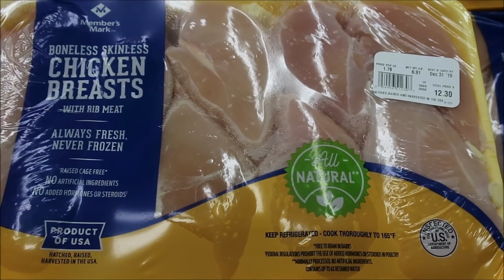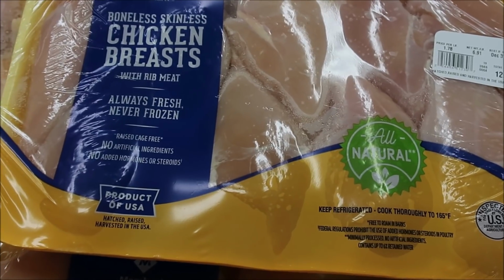Getting these chicken breasts because they'll be perfectly fine for the fajitas that we're having this week. We're finished up at Sam's. I spent $95. I got everything on my list except for the avocado oil. I will have to get that at a different store. That's one of those items that's totally hit or miss. There's no guarantee that Sam's is ever gonna have anything. And for some reason, they keep rearranging the store, so I feel like I'm lost when I go in there.